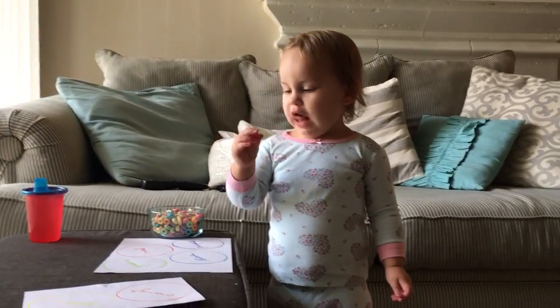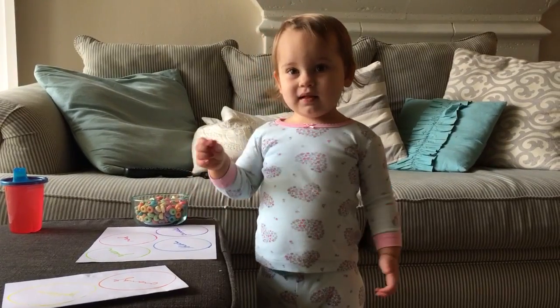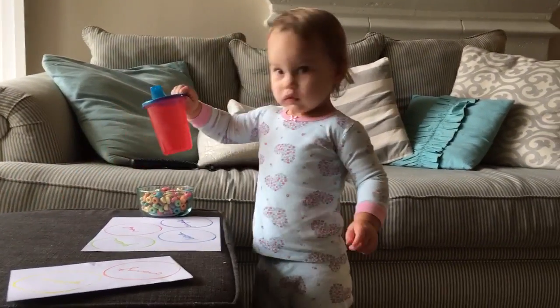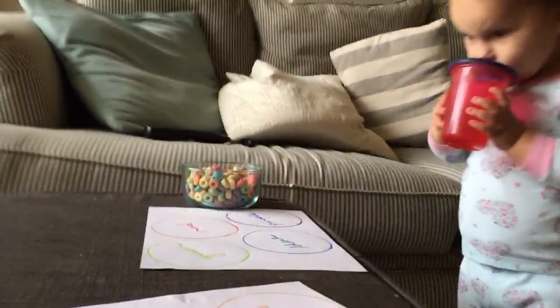What is it? Yellow. Ooh, is it yellow or something else? Red. Yes. That's your drink. Are you going to sort the Fruit Loops out? Want Mommy to help you?